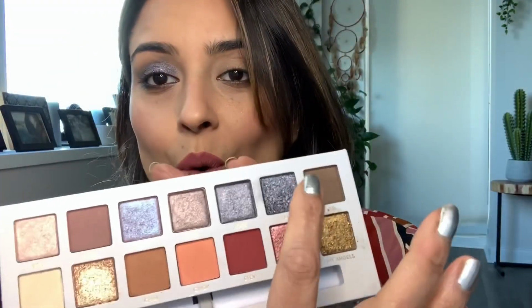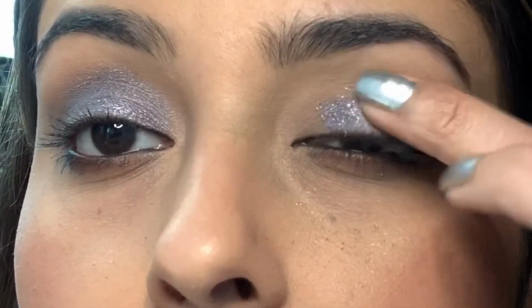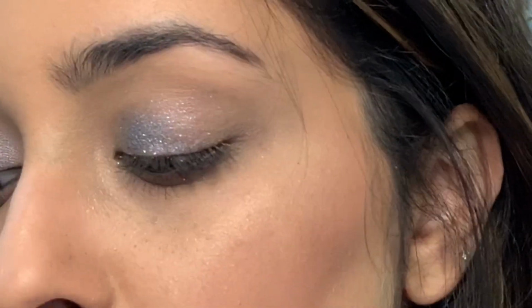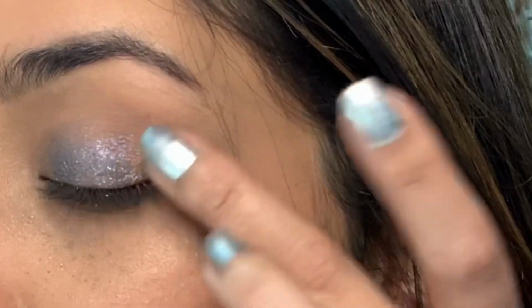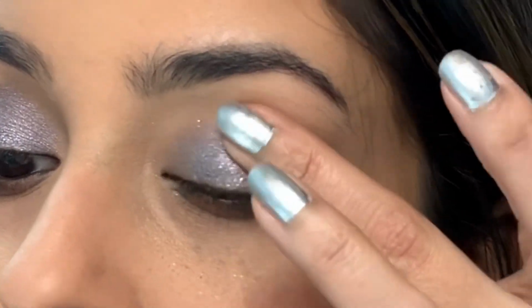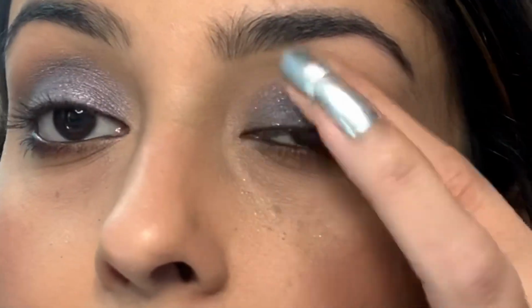Let's look at OA. Ooh, look at that shine. The shimmer is amazing. And oh wow, that glitter. Amazing. But you have to be careful. Whenever there's glitter involved, there will be fallout. So just be really careful when you're applying these, the ones with the glitter.